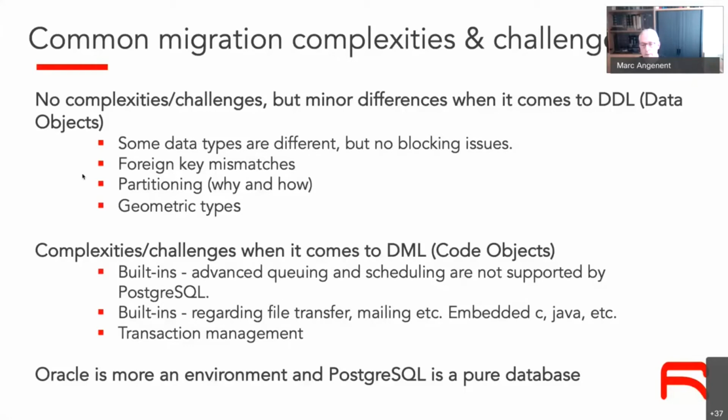And when we look at the use of partitioning in Oracle, in 9 out of 10 cases this is for performance reasons, while in Postgres it is not necessary for performance reasons. So we always look at the intended usage of partitioning. If it really has a functional reason, we take the implementation of partitions into account from the start. But if not, we decide if we need it during performance testing. Special attention is paid to the use of geometric data types used in Oracle.